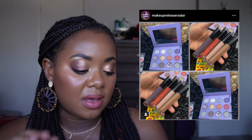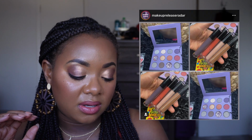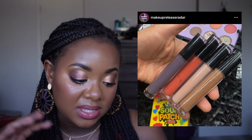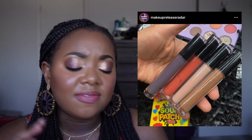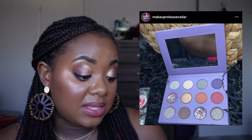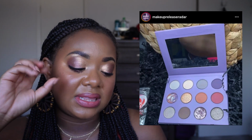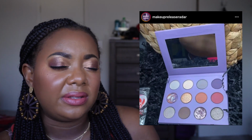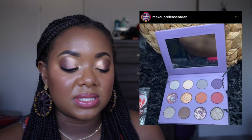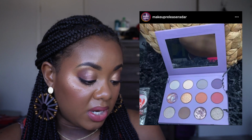I know Cara from Beauty and the Frizz did receive this in PR, so I'm really looking forward to hearing her review on it. They also have these matching lip colors that I think are absolutely beautiful as well. I've never tried anything from Notoriously Morbid. I do want to give the brand a try. This I think is stunning. It does look like the shade's a little bit on the light side, and by light, I mean it might be a little bit too ashy for my complexion, but Beauty and the Frizz does amazing reviews, so I can't wait to hear her thoughts on it.